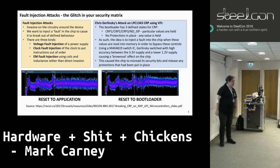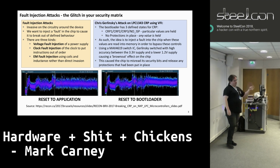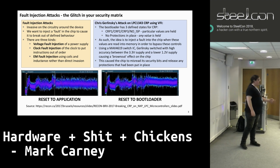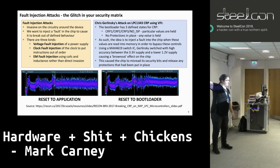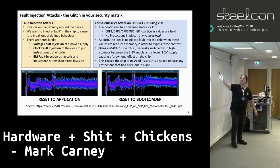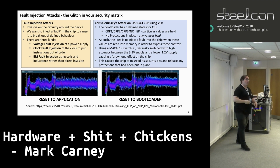It's a very simple attack. The chip itself had 4 modes. It had CRP. Does anyone not know CRP? Code Readout Protection. You can imagine what that's for. It stops people being able to read out the code on your chip. Now, the values for CRP levels 1, 2, and 3, and a thing called no ISP, which I won't go into now, were all very well defined.